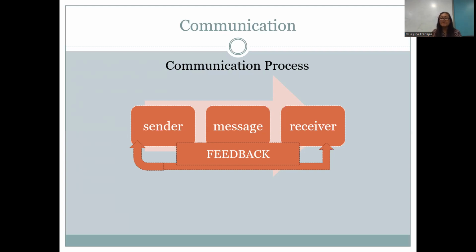So now let's first discuss what the communication process is. Communication should have a sender, and the sender is the speaker. The one speaking will relay the message to the receiver, and the receiver is the listener. And the receiver should send feedback to the sender. If there is no feedback or no response, there will be no communication.